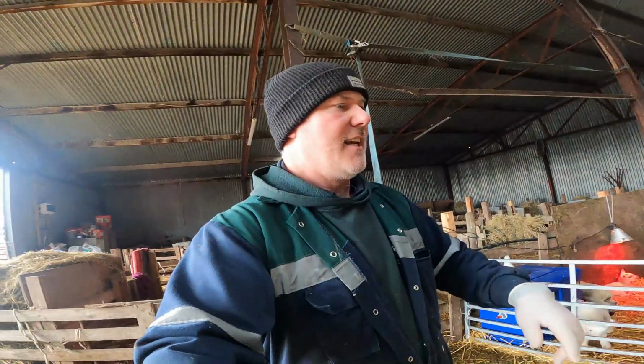Back in the sheep shed here now, where I got to move lambs, but I didn't get to video it because, as I've said before, I'm limited to 15 minutes, and it was going to go over the 15 minutes. So I just have a little helper with me today.